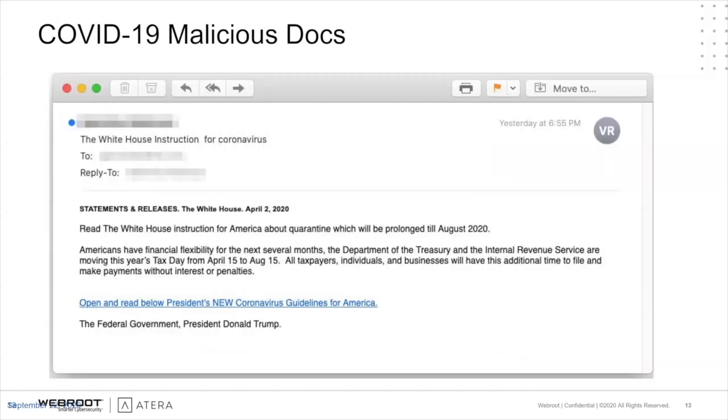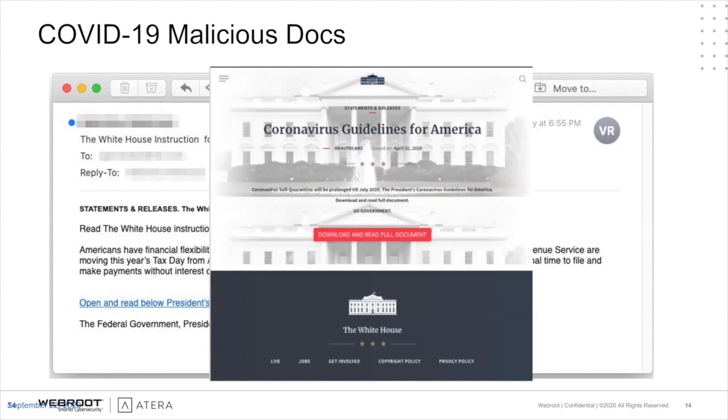So again, just another good example of how far some of the cybercriminals will go to make things look legitimate. This particular example was an email saying that this is a White House press release that has new guidelines for how to combat COVID in the United States. If you click on this link, it takes you to another page that looks very legitimate. It's coronavirus guidelines, and it has a download and read the full document option. Of course, if you click on it, you end up getting a Word document that wants you to enable the macro, and as the previous slide showed, that's exactly where you don't want to go.